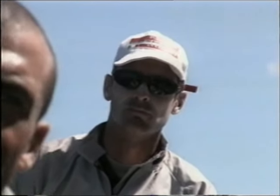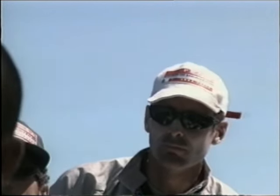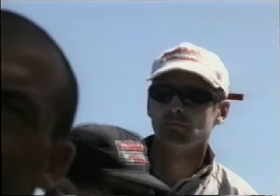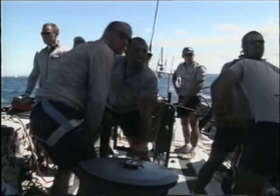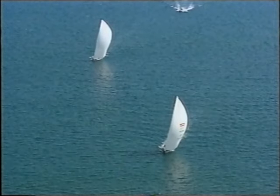So that's a big advantage now to Prada, Francesco de Angelis and his team. They think they've chosen the wrong mainsail. They know there have been some boat handling errors as well. But let's not write these fellows off. Just because Team New Zealand's going to win this first race, Prada may be beaten in race one, but they won't be down and out. We know how good they are.